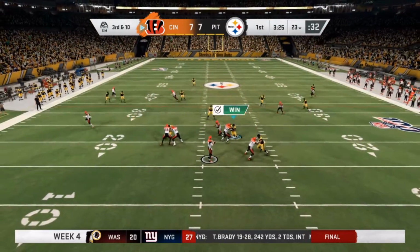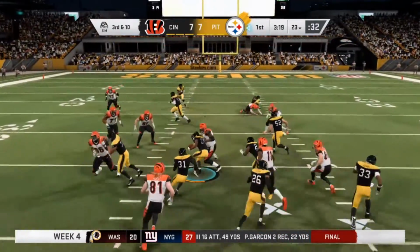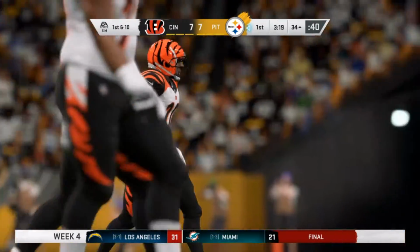So the shotgun snap to Allen. He is going to find Hill here. And now look at this. Big gain, but a fumble. And it's picked up by the Steelers. And the return will be stopped at the 34-yard line.